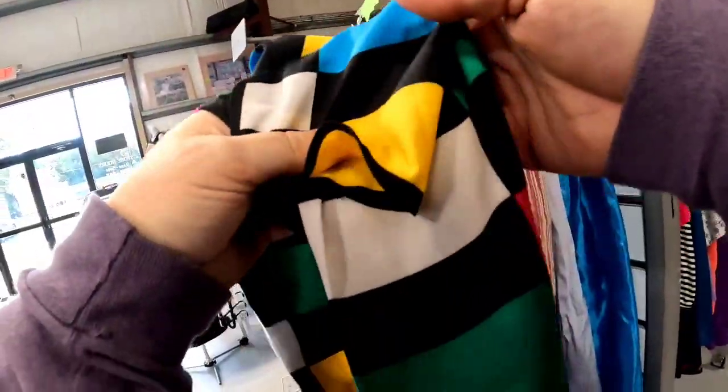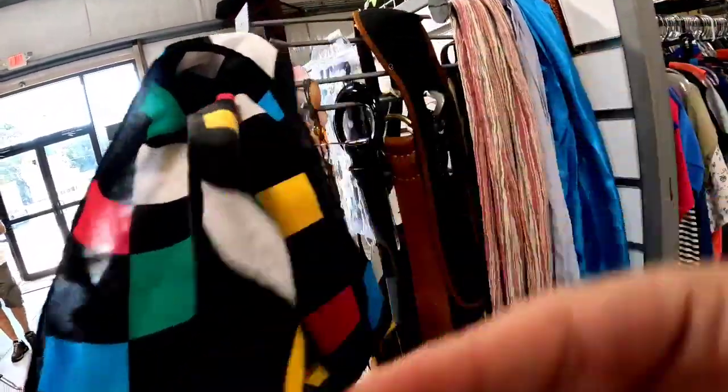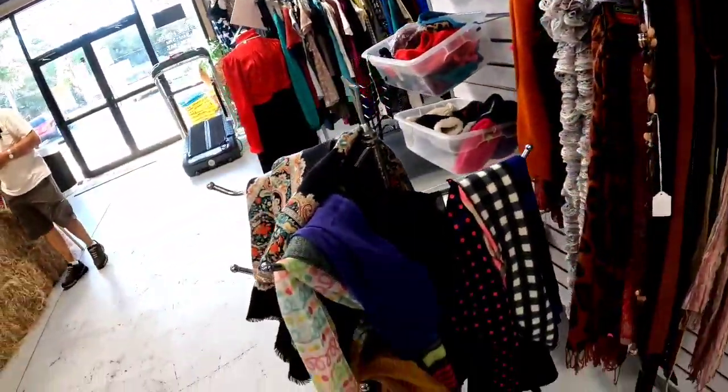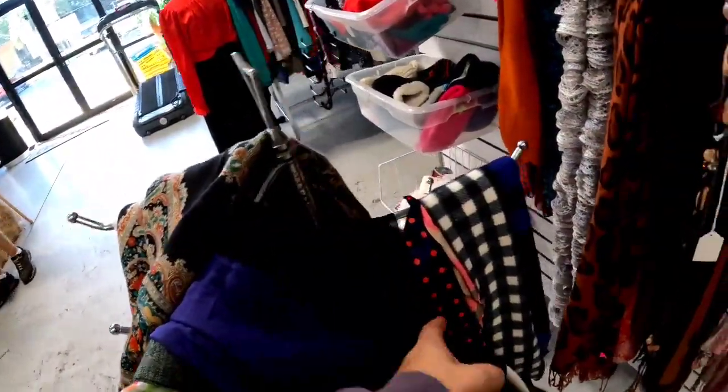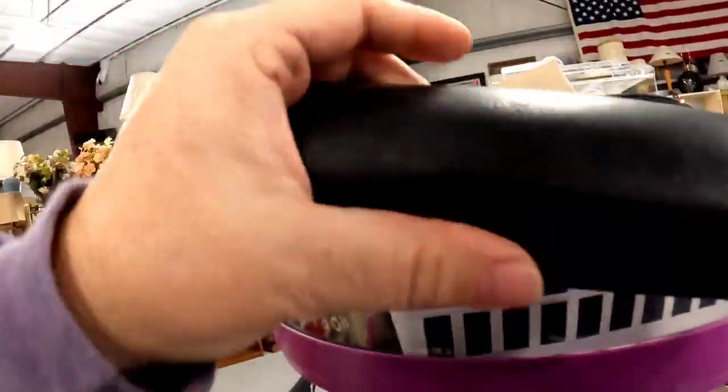So now we're going to go back to the scarves, and now look at this pattern. This is a crazy color block Vera pattern, and I believe it is vintage, and I've sold a lot of Vera scarves, so I was just picking through. I've sold some polka dot ones as well.